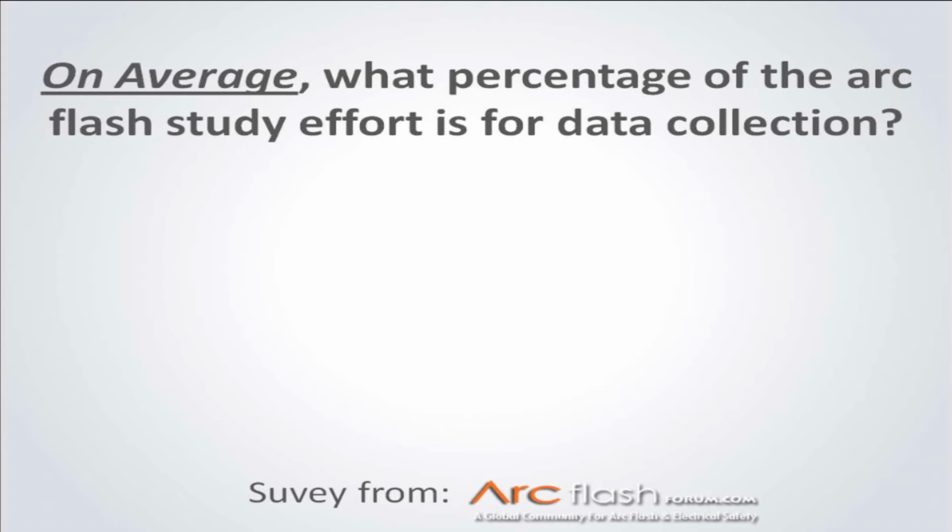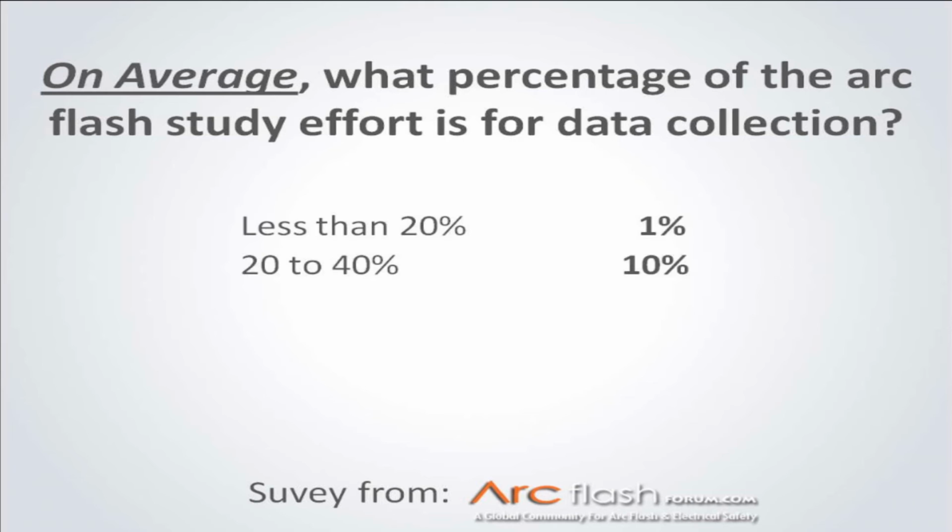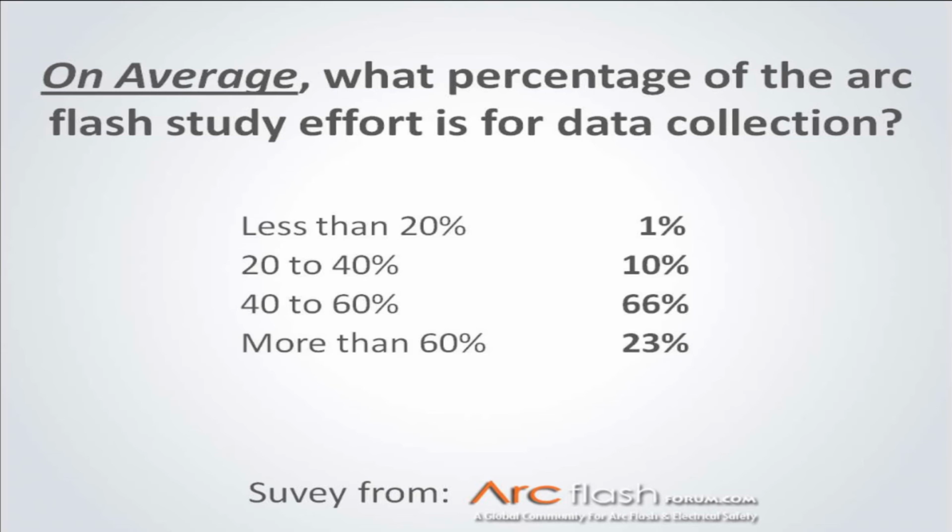The first one is less than 20% of the overall effort, 1%. 20 to 40%, 10% of the respondents said that was their answer. 40 to 60% was the overwhelming response. 66% of the people said 40 to 60%. More than 60% of the total study effort going to data collection, that was 23% of the people.